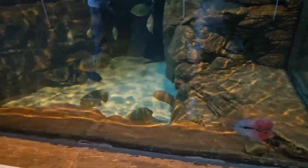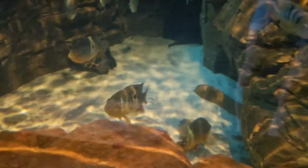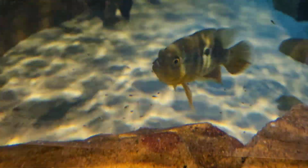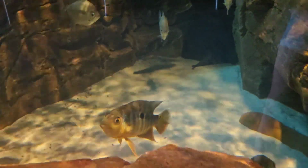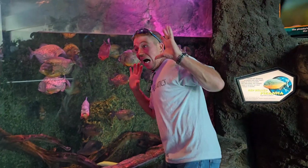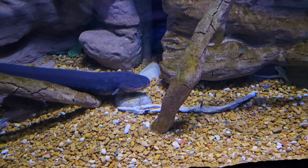All right, check this tank out right here. Big old monsters in here. And look at this. Somehow there's a whole bunch of babies in there surviving and thriving. We're good parents, keeping everybody away. Man, that's awesome. Uh-oh. And here's the piranhas. Look out, look out. They're going to get you. Man, these guys are cool, aren't they?